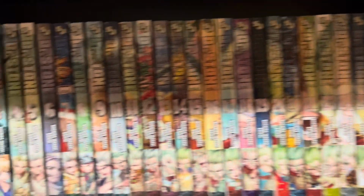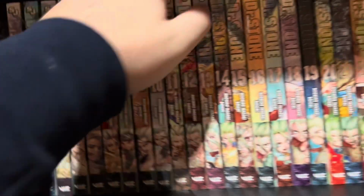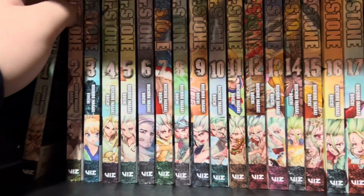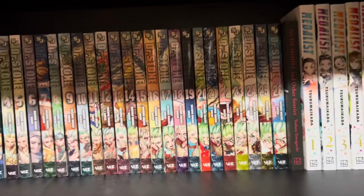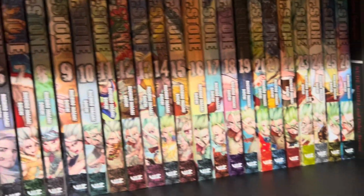Dr. Stone, volumes 1 through 26. I'm at volume 7 or 8. Very good. Can't wait to continue the rest of this manga. Genuinely very, very good. Love the characters. Love the story. The pacing's great. There isn't really a lot of agency, I believe, though. I want more agency. I want more suspense. But that's really the only issue I have with this, at least right now.